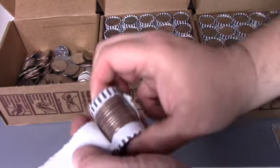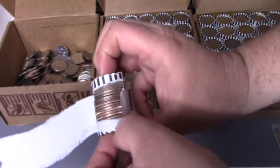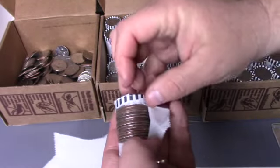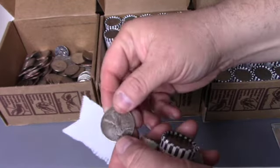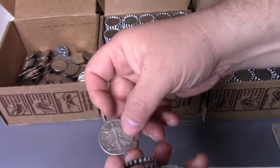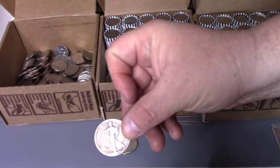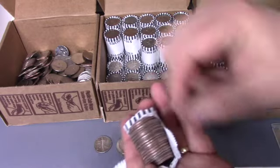Okay, guys. The very next roll. And I think that's silver. At least I think it is. It looks silver. Ho! A 1941 Walker. That's our first 90% in a while. And it's our first Walker in a long while. That is our third one of the box. See if there's anything else in here.